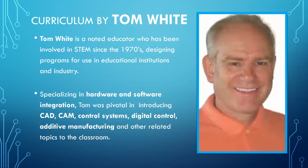Now, as I've touched upon a few times in this presentation, the curriculum that accompanies each of the Mechatronics program sets we're going to be looking at was created especially for Studica by a man named Tom White. You see Tom right here. Tom is a noted educator who's been involved in teaching STEM and technology since the 1970s, designing programs for educational institutions and for industry.